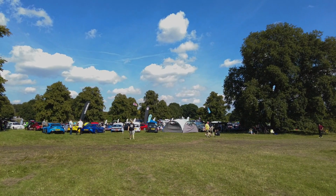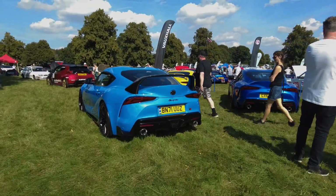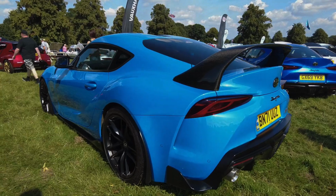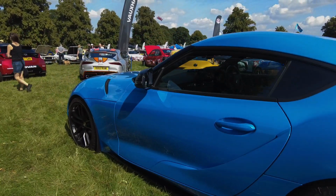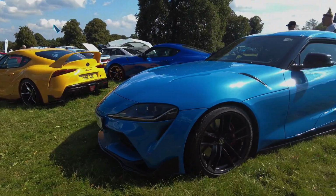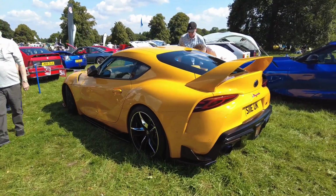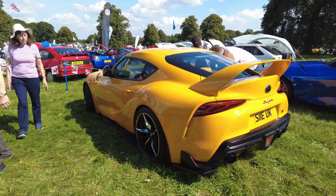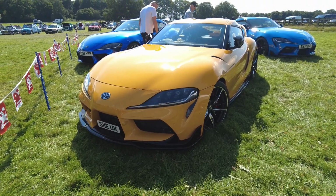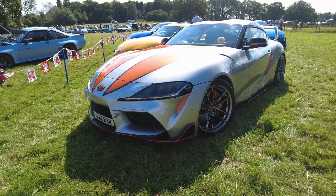This is Arley Hall in Nantwich in Cheshire, and it's Sunday the 3rd of September, and we're having a little bit of a late heat wave. This is a pretty nice Toyota Supra, and I could see myself driving that. Either this one or that yellow one next to it there. That's pretty nice as well. So yeah, a bit of a heat wave in September. Apparently it's going to be nice for the next few days.